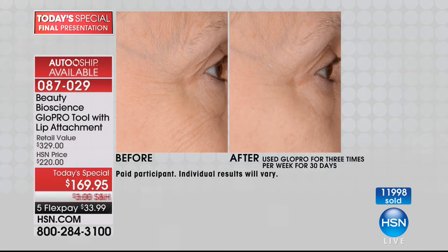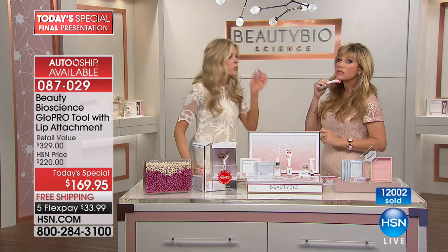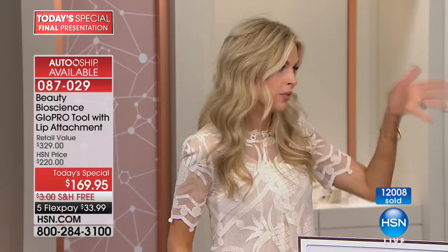I forgot to tell you this. We have had so many of our glow getters who are using the GloPro, and again, this is just a recommendation, not only on the brow bone, like I talked about, to help lift the eyelid.